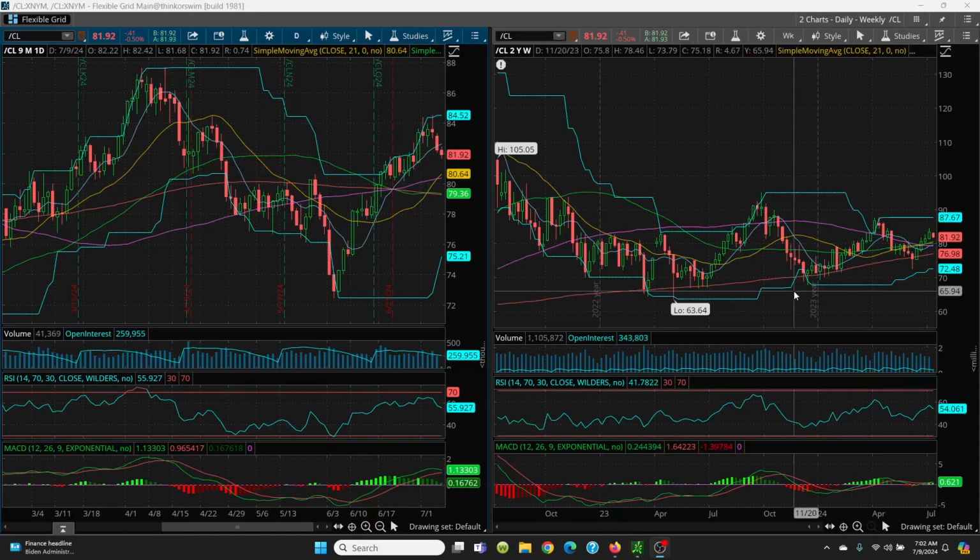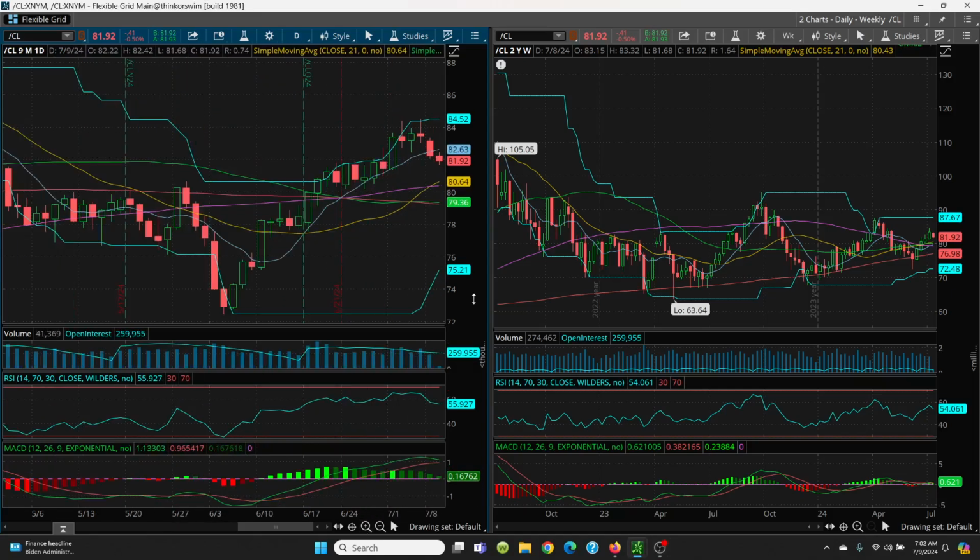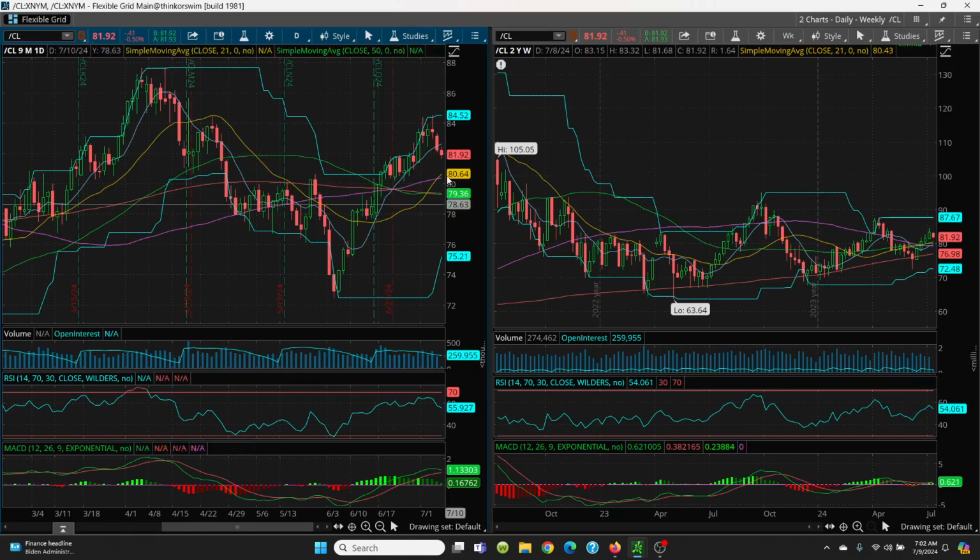Okay, here we have crude oil, your daily and your weekly chart. Now, what do we have here? Okay, see this? Double top situation. Yesterday we had a lower low. Today, so far, another lower low. So you always want to look at these patterns here, just like we had here. See this? Double top. It doesn't have to be right away, but again, that's a double top situation.